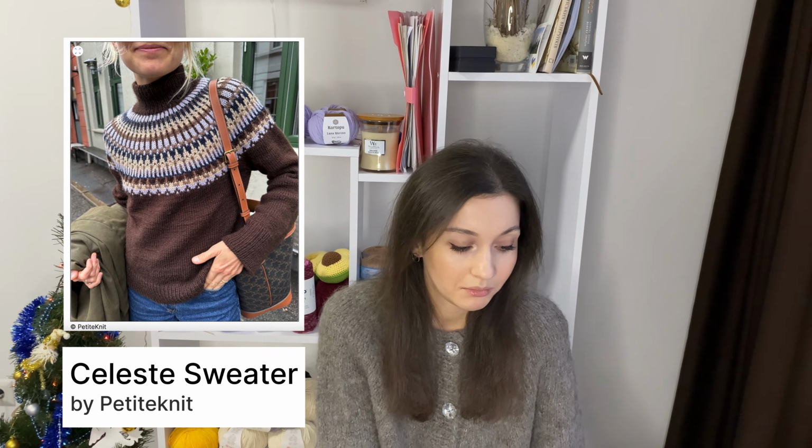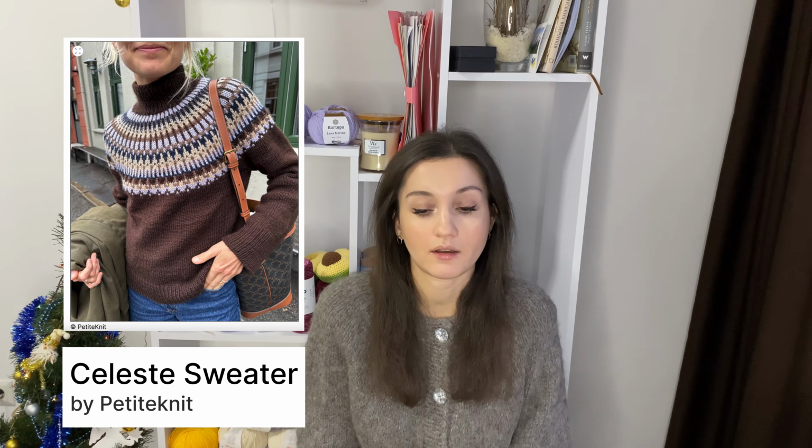This is a highest priority for me and the most beloved one for this year, I think. I know that lots of other knitters are already starting their Celeste sweater by Petiteknit. It's like the perfect lopa base pattern for me. If you maybe haven't heard about this type of garments, it's a Norwegian style knitting sweater with colorwork, and I decided to focus more on different color works this year, and I think that Petiteknit Celeste sweater is the best option for it.